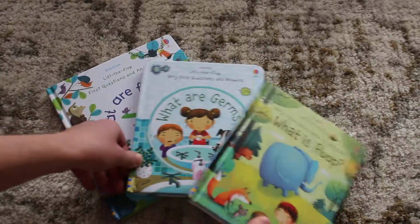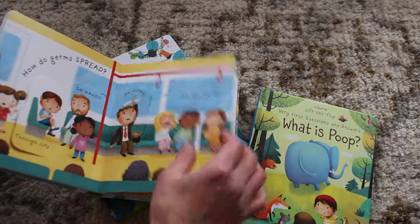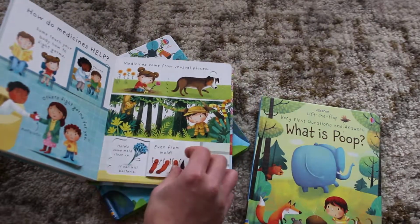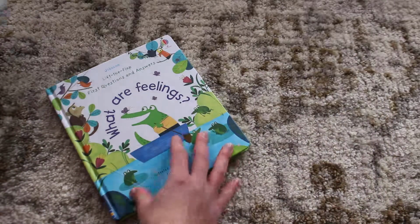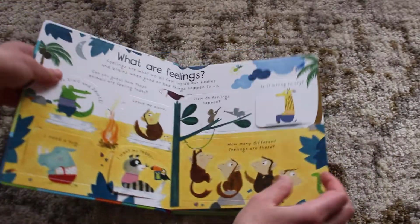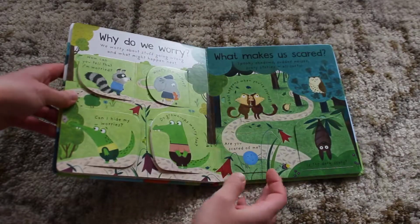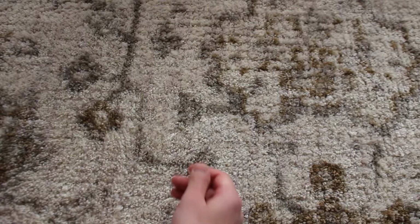We used What Is Poop and What Are Germs when we were potty training. Super helpful to refer back to and entertaining. So many flaps to lift, little bite-sized bits of information that are super fun. Talking through feelings has also been super helpful, especially if you have a toddler like me. They have lots of strong feelings and they don't always know how to deal with them. Super helpful.